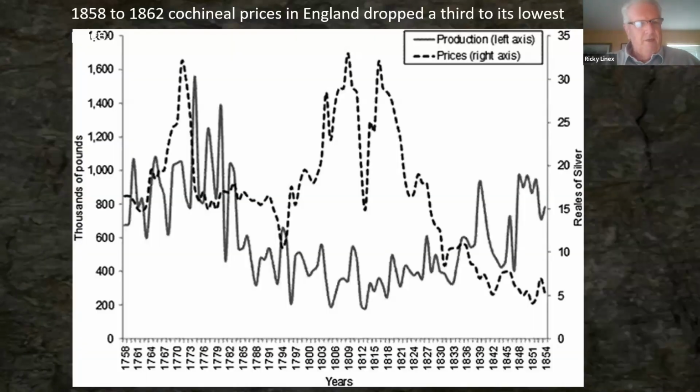Now, if you look around on the internet long enough, you can find anything. Look at this pricing of cochineal that I was able to find from 1758 to 1854, 100 years of production in the solid bar and prices in the dash. So look at prices go up. What happens to production? It ramps up a year or so later, and it stays up. They produce so much of it, price goes down. Then when the price goes down, they quit harvesting, then production goes down, price goes up.